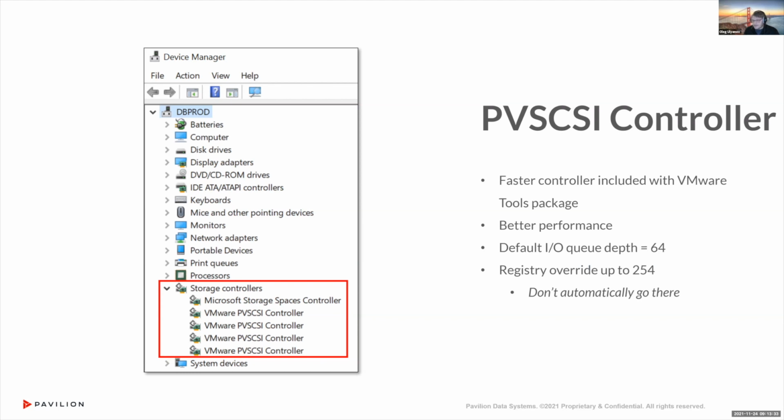In addition to that, we have a way to manage queue depth, which is 64 by default on version 6.7. Starting with 6.7 Update 1, we are now defaulting to 254 for all new installations and the new version of VMware Tools. So be aware of it, because we want to maximize the amount of parallel I/O that we send from the guest OS to ESXi and back to the disk.